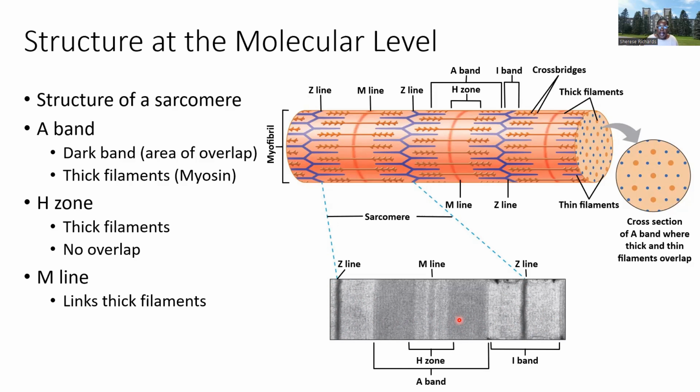So the area where we have overlap of thin and thick filaments is called the A band. So this is that moderate gray area that's somewhat dark, but not as dark as the Z lines here. This is the area where the actin filament actually overlaps with myosin. And so it's going to stain a little bit darker than actin alone, because actin is a thinner protein, but it's not going to stain as dark as the Z discs where we have those proteins adjoined.